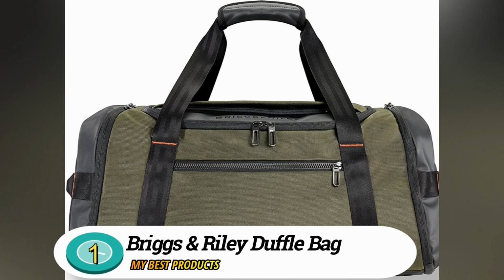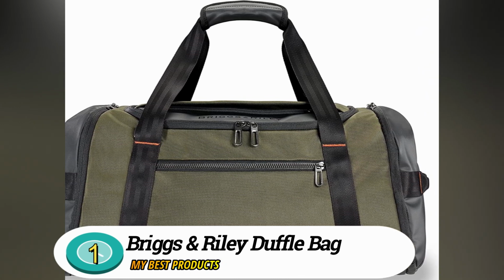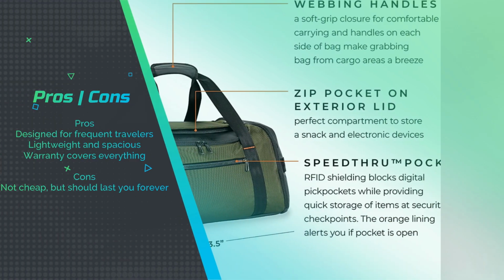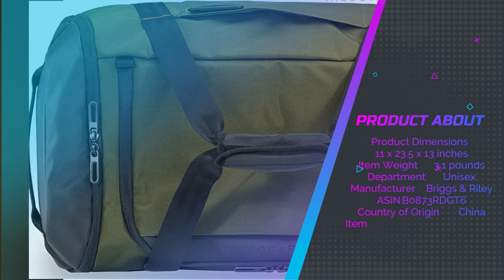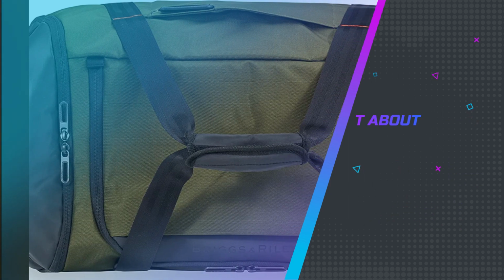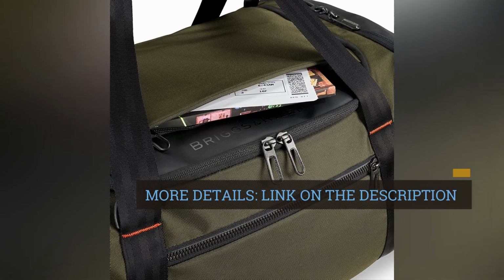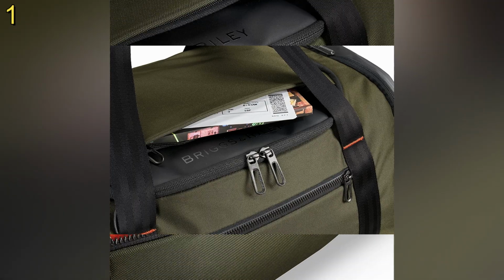Number 1. Briggs & Riley Duffel Bag. Briggs & Riley is known for extremely well-made, well-designed luggage, with a no-matter-what lifetime warranty. The large duffel bag from the ZDX line is made from 800D ballistic nylon with a PVC coating. It's got a large and easily accessible main packing space plus several interior and exterior organization pockets.